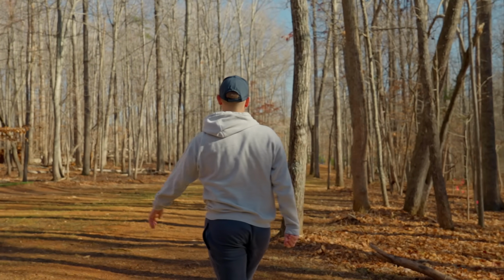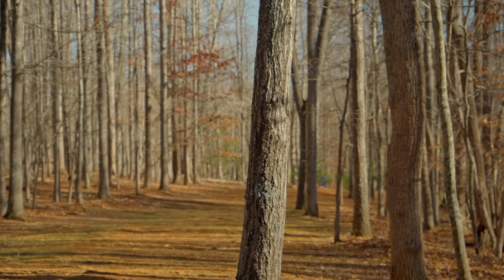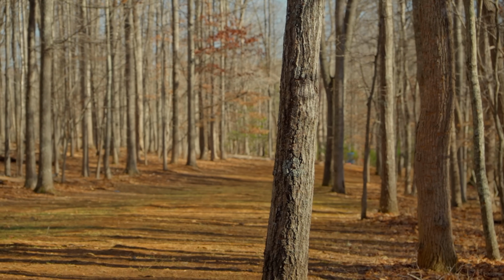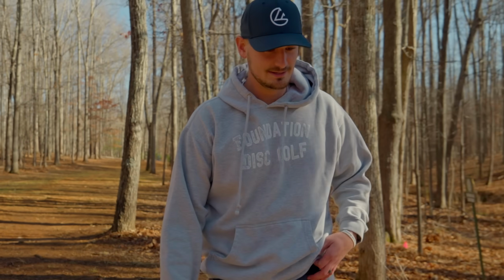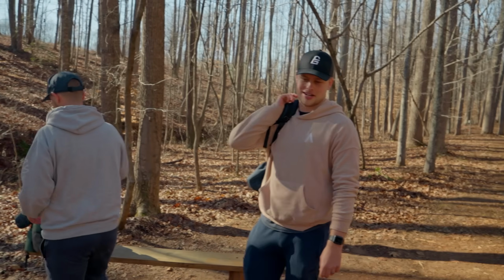Oh, that looks nice. Oh, that's lovely. It's one of my best throws ever on this course. I wish I would have kept drifting. All right, that's probably a birdie. That would have been great. That would have been a birdie. But I got to pull it back probably 90 feet. Oh no, that's right. I was like, oh, auto birdie. Nope. Got to pull it back.